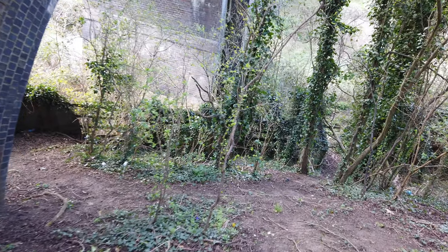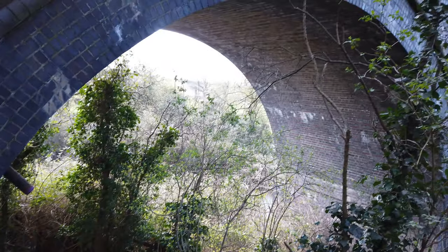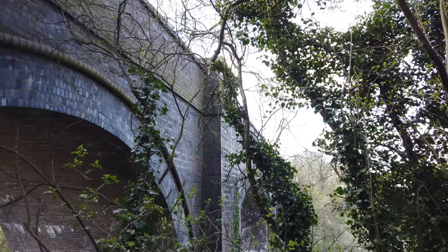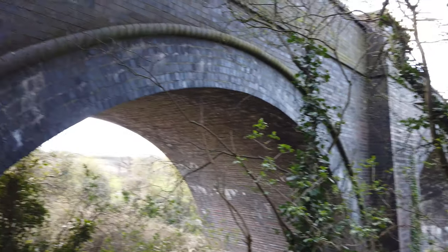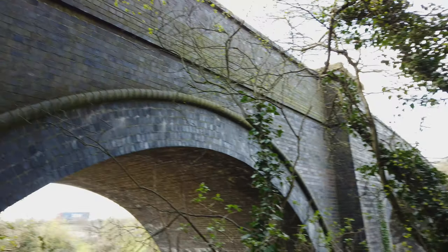Okay, I'm just going to go and explore. Let's go and see where this goes. Whoa, a little bit slippy. But yeah, and you can see the old viaduct going through there. Some beautiful, beautiful stonework, brickwork. And how much work went into constructing this for the iron foundries. Amazing.